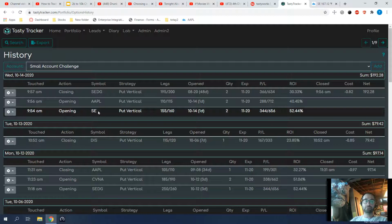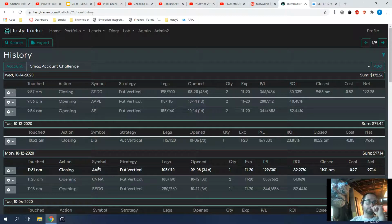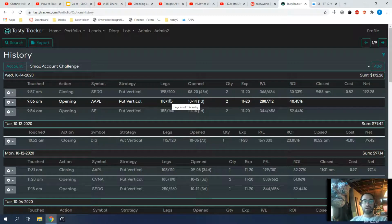So yesterday I ended up opening Apple and SE. We can see when I did the update on Monday, I had closed the Apple position. Typically what I do is I have a position open, and there's a spike in that stock and it automatically closes my position, and then I'll give it a couple days, and by that point it has built a new base, or maybe it's retraced, and after a couple days it's typically okay for me to get back in the stock. That was the case here on Apple, in my opinion, that it was an okay time to enter back in. So that's why you'll see me playing the same tickers over and over again.